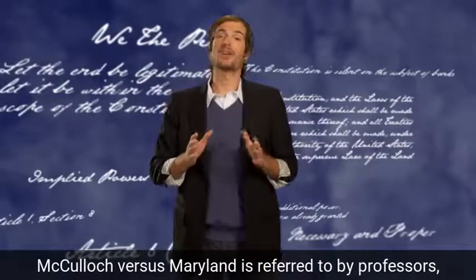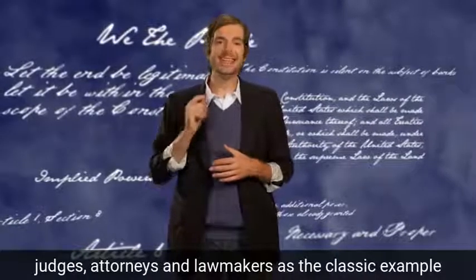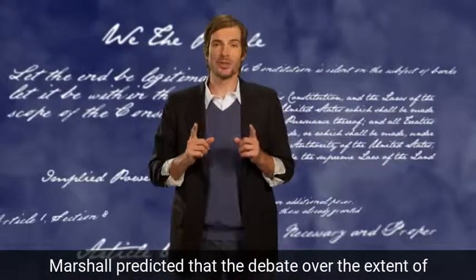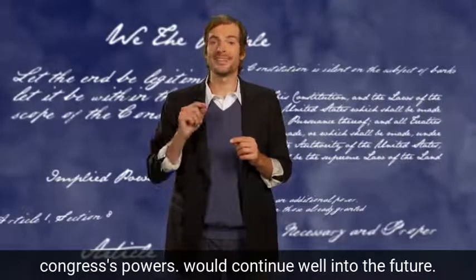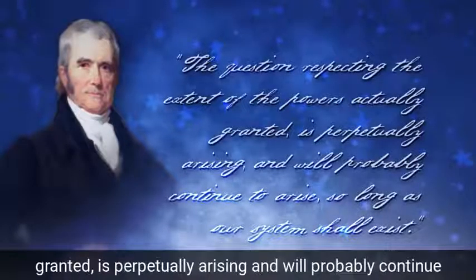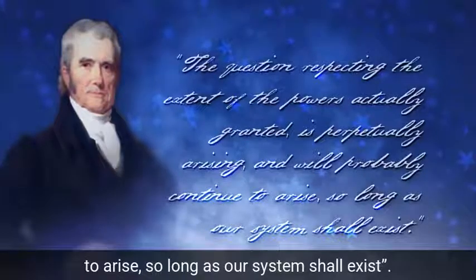Today, McCulloch versus Maryland is referred to by professors, judges, attorneys, and lawmakers as the classic example of the necessary and proper clause. In fact, Chief Justice Marshall predicted that the debate over the extent of Congress's powers would continue well into the future. "The question respecting the extent of the powers actually granted is perpetually arising and will probably continue to arise so long as our system shall exist."